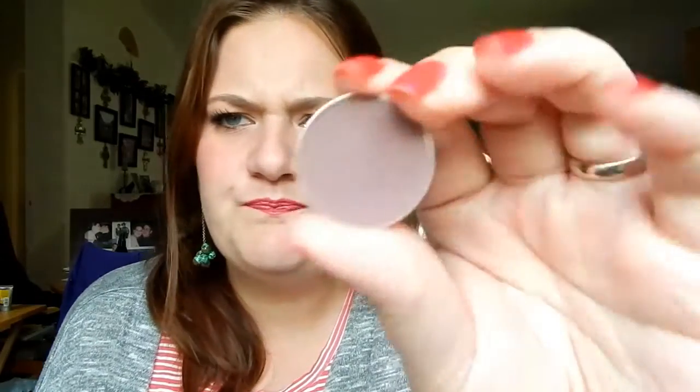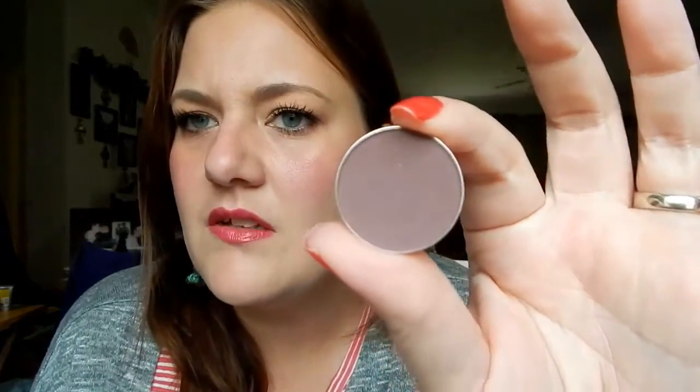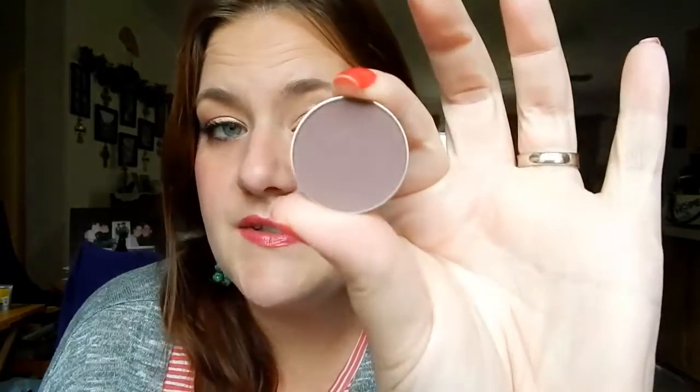But I love Cupcake. Cupcake is absolutely beautiful. I don't know if you can see that, but this is what I have in my crease. And then I've been wearing this one for my outer V. This is Luxie in the number 290. So this is my outer V, and then I just kind of blended it across.